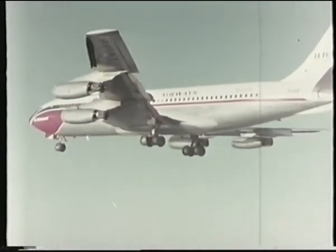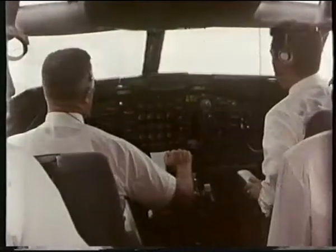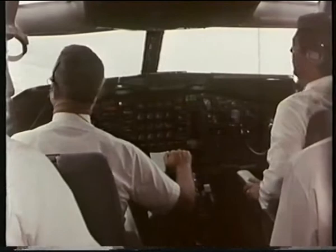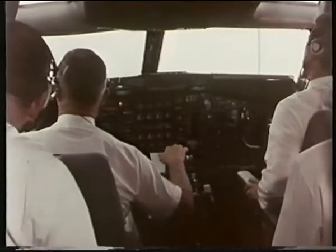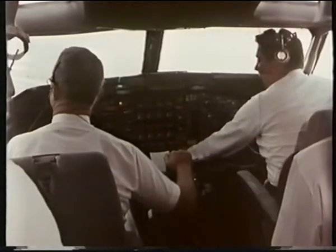The air traffic control procedures used at Mexico City are identical to those used at all major airports throughout the world. Originally based on procedures developed in the United States, they have been adopted by the International Civil Aviation Organization.